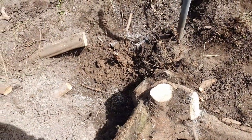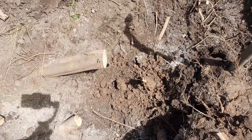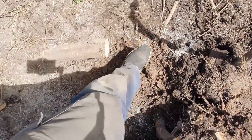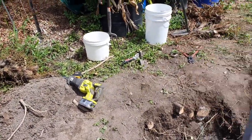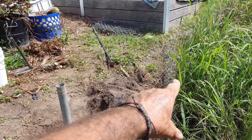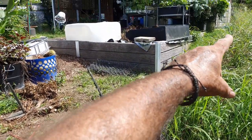So there we go, folks. It looks like there was just one root there holding it all in that I didn't see. So that's all sorted. Now, the only thing I have left to do is take the rest of this fence off back up to the house there.